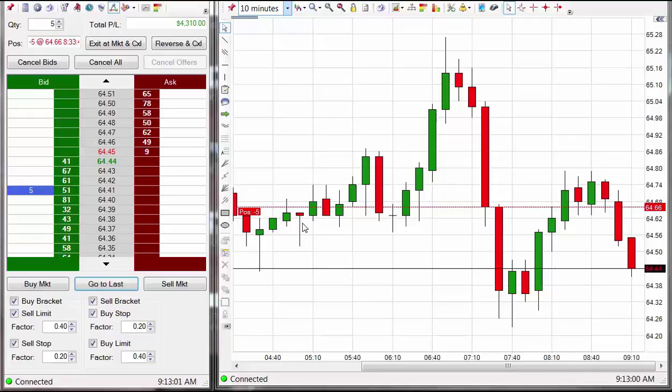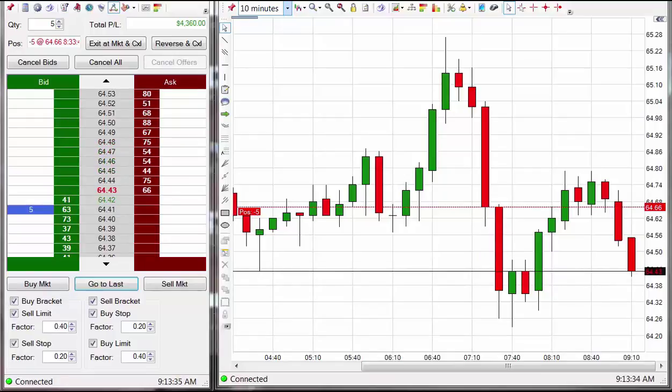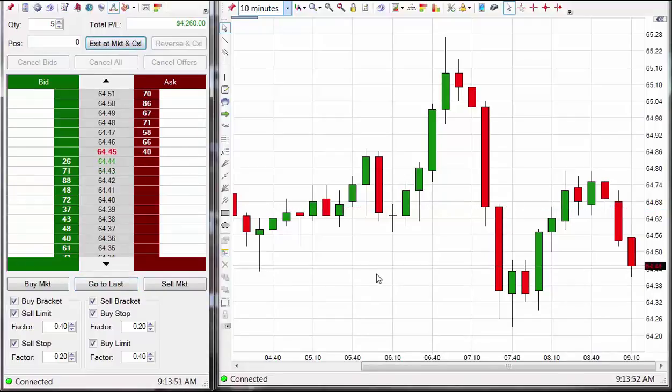Let me take a look at the code here real quick. Okay, I'll come right back. Okay, looks like it's going to go for it here. If it doesn't hit here, I'll just jump out. No big deal. Come on. I need to play over a couple of ticks. Alright, I'll get out right here. No big deal. Okay, so another successful trade.